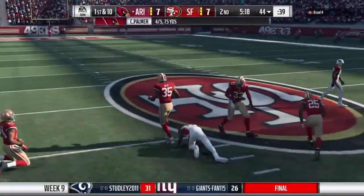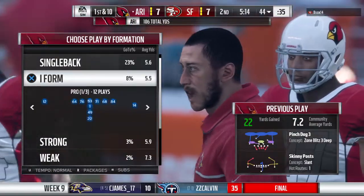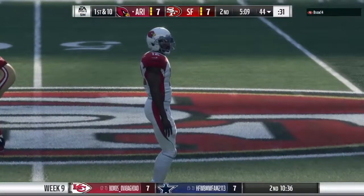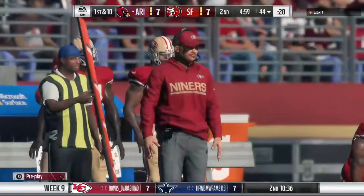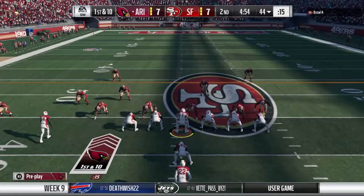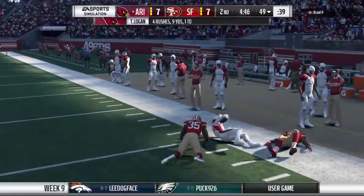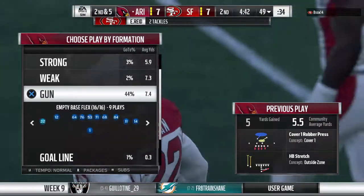#1 in their conference. And he's brought down after a good gain. A good pickup there, a 22. They run with Logan. And he'll be taken down just shy of midfield. 5 yards is the tally on first down. That brings up 2nd and 5.